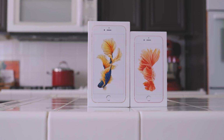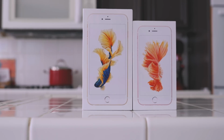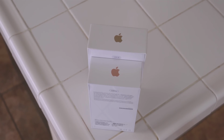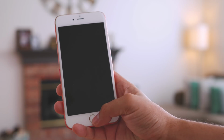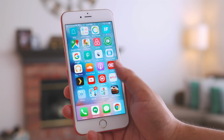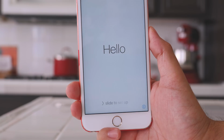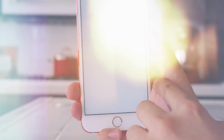What's up guys? Every year I buy the latest iPhone and typically stop using it within the first few days just because it feels so backwards compared to Android. But after using the new iPhone 6s and 6s Plus for a week, this is the first iPhone that hasn't driven me nuts. Let me explain why. So without further ado, let's get started.